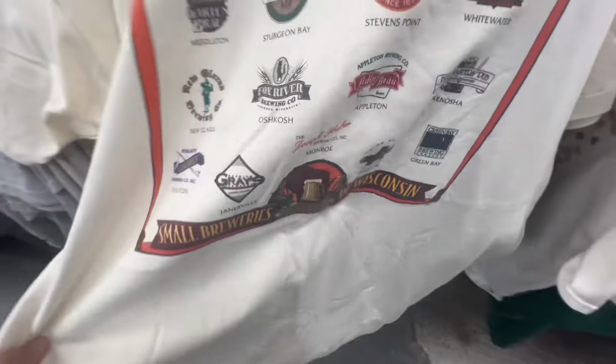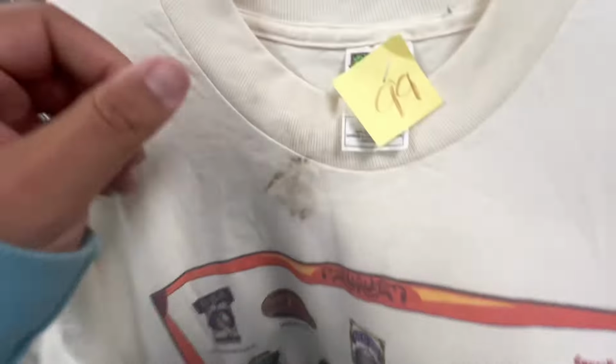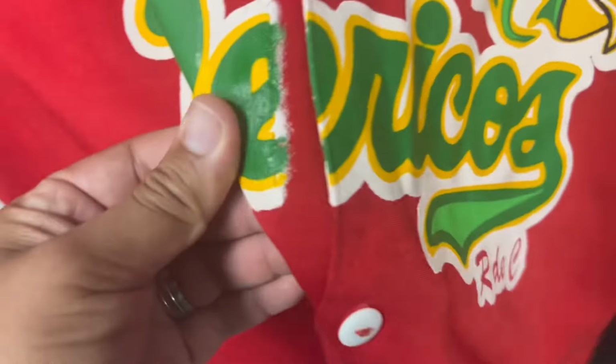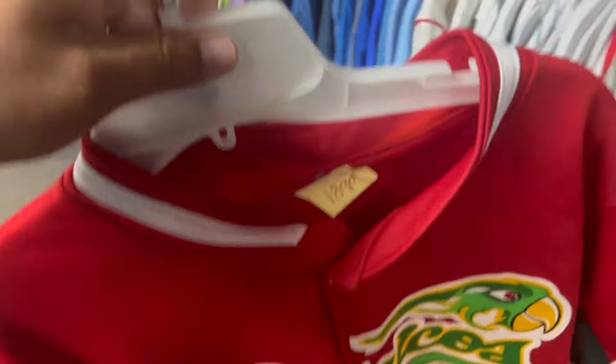GoPro is of Wisconsin. Single stitch. And for 99 cents, that's a good deal. We got this baseball jersey, the Pirate. I don't know how to say that, but it's a baseball jersey. For how much? $8.19. Okay. Little thing right there. Okay, it's like parrot number 3. That was like my number 2 when I played, but same thing.